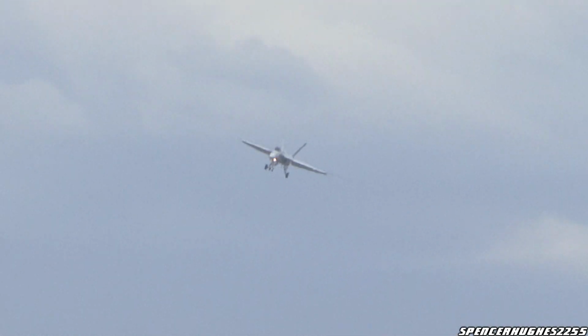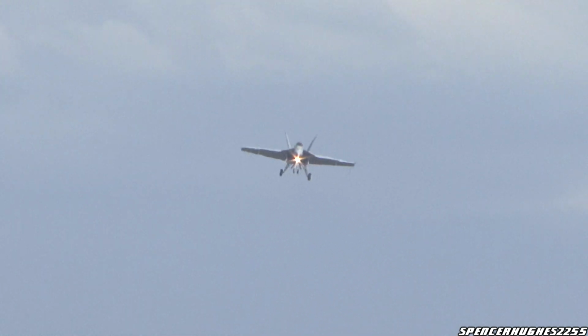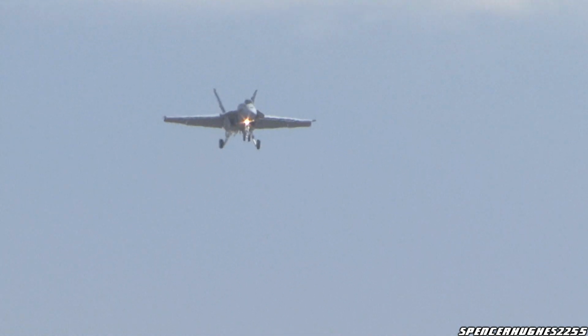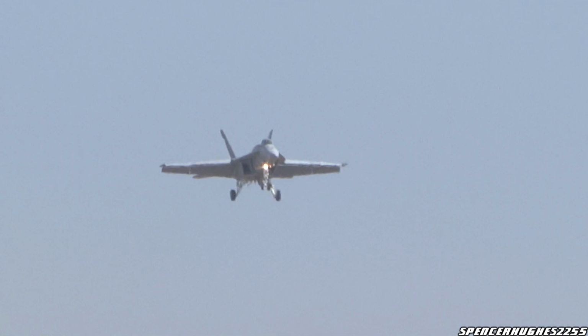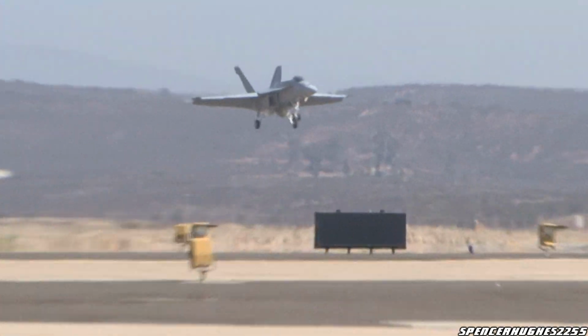Navy. Quarter mile, call the ball. Roger, ball. Watch the descent rate at about 600 to 700 feet a minute, I should say. He'll slam down on the deck of the carrier, and those really strong landing gear are really going to take some punishment on each and every landing that happens.